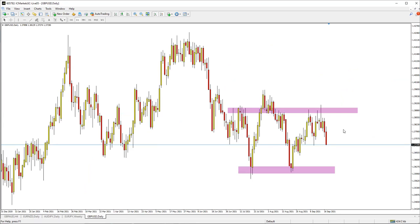Say Pound USD, as I said last week, it's a no man's land. It's still sideways.